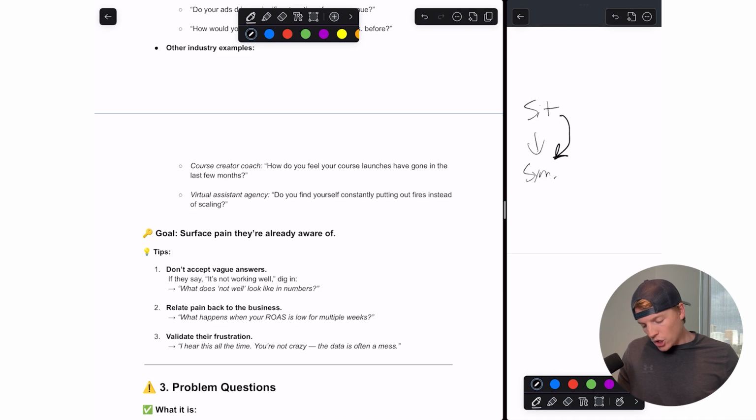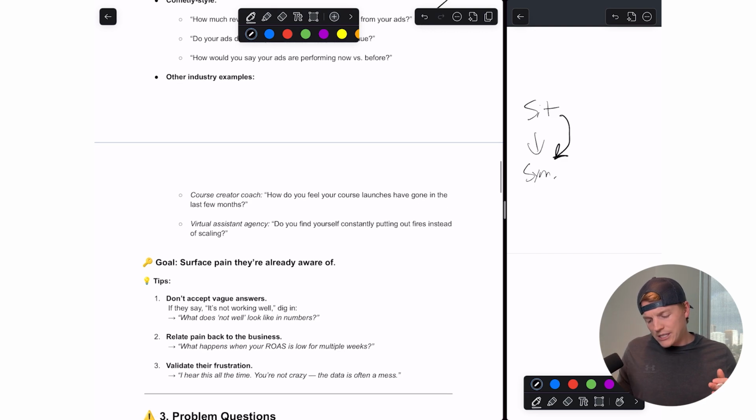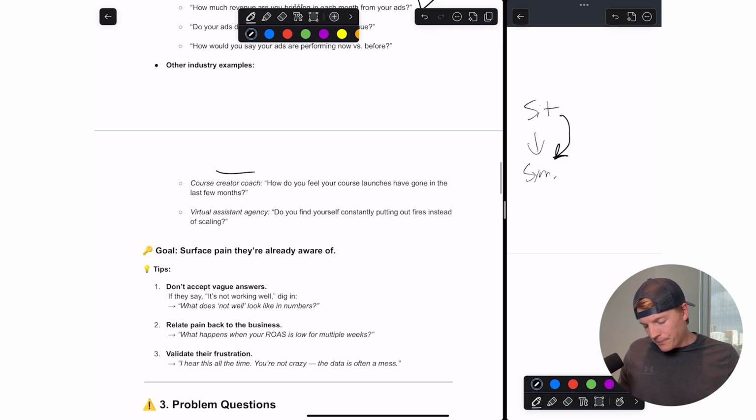So again, in the health space, if you were a fitness coach, and I'm using that as an example because everybody understands fitness, you would ask someone, how many times a week are you working out? That could be situational, but it's more symptom-based because they go, well, maybe once a week, maybe a couple, they know it's not good. Okay, so here's a course example. How do you feel your course launches have gone the past few months? You, the salesperson, know they haven't gone well.